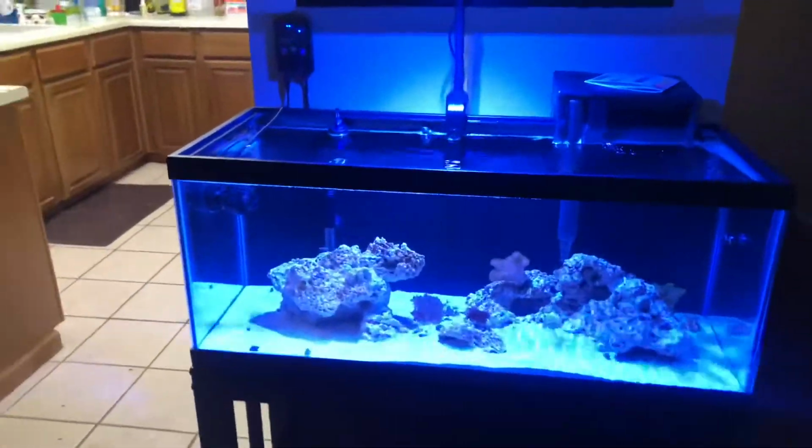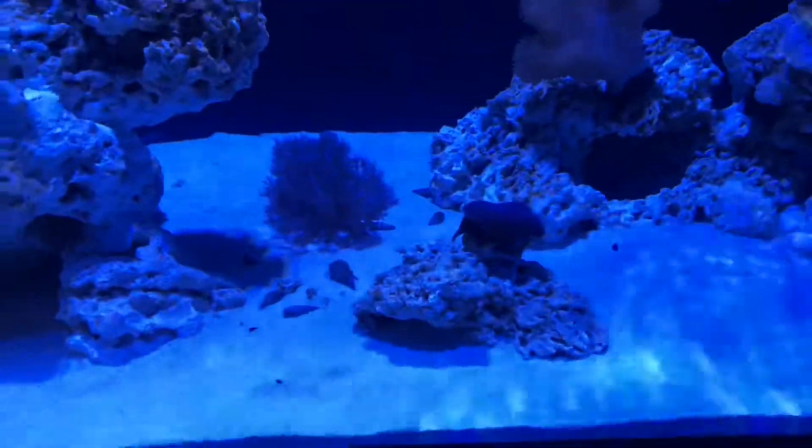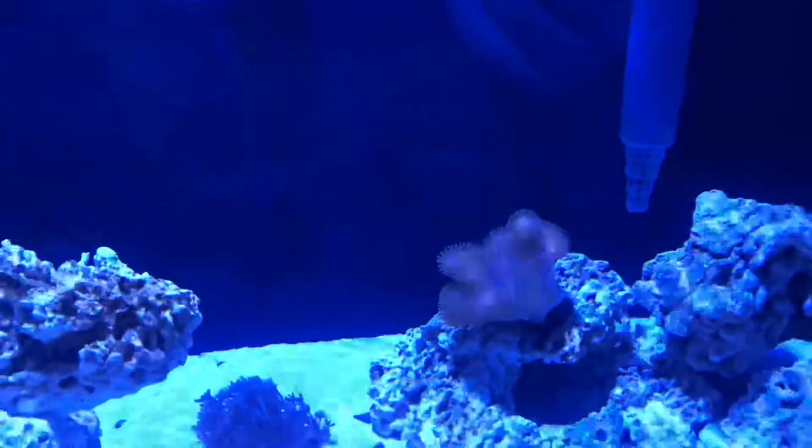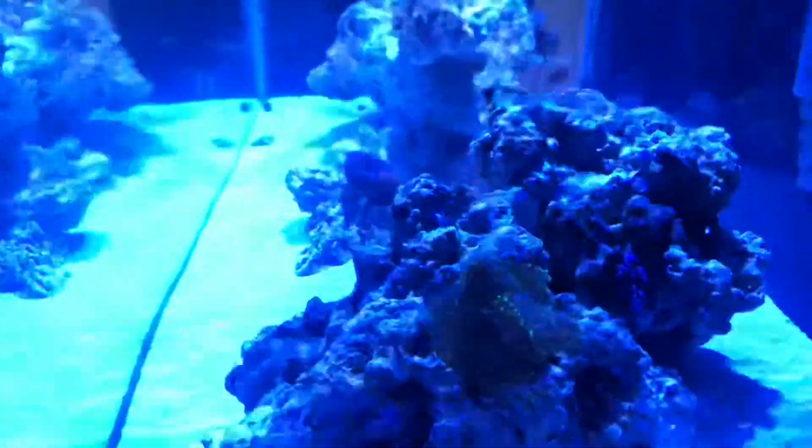But quick look at the corals. The Xenia is looking really good. The mushrooms look amazing. Toadstool's doing really good. The green hairy mushroom is just continuing to get huge, and the fairy dust palys look really good.